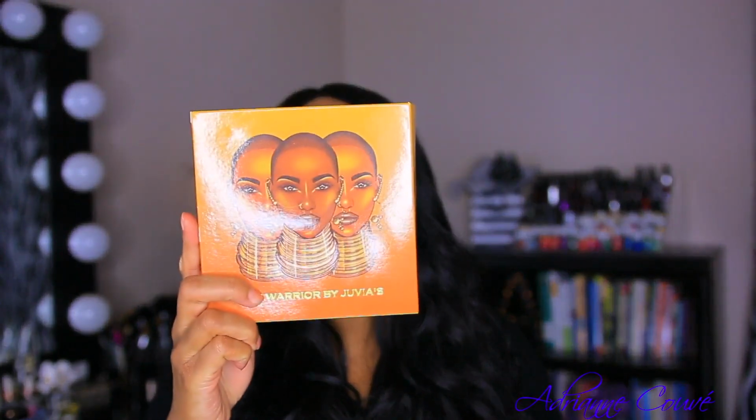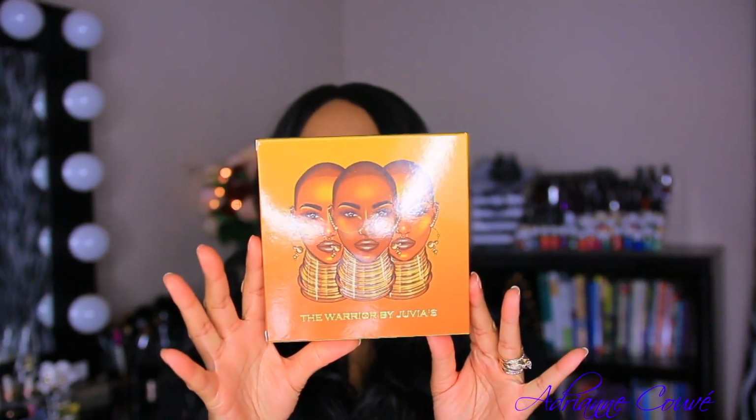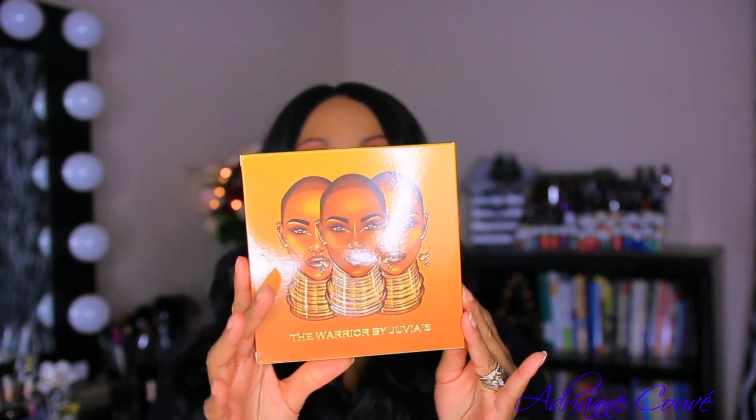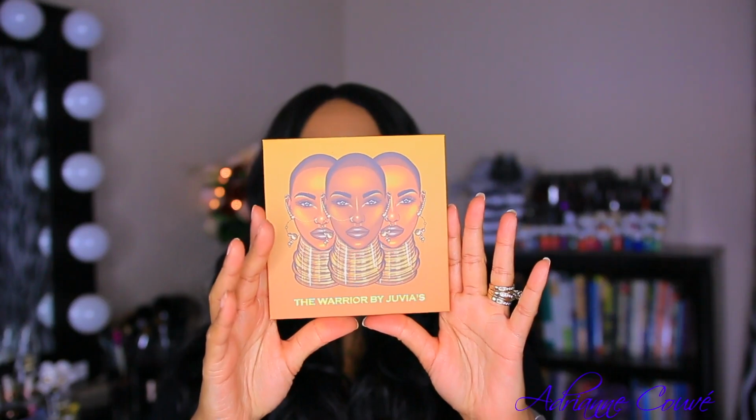And keeping with the theme of palettes, I did pick up an eyeshadow palette, and the eyeshadow palette I got was the Warrior palette. And this is what the outer packaging looks like. Hopefully it's coming into focus. It's really shiny outer packaging. And this is what the actual palette looks like. The packaging looks exactly the same as the box. I'm going to go ahead and open it up.